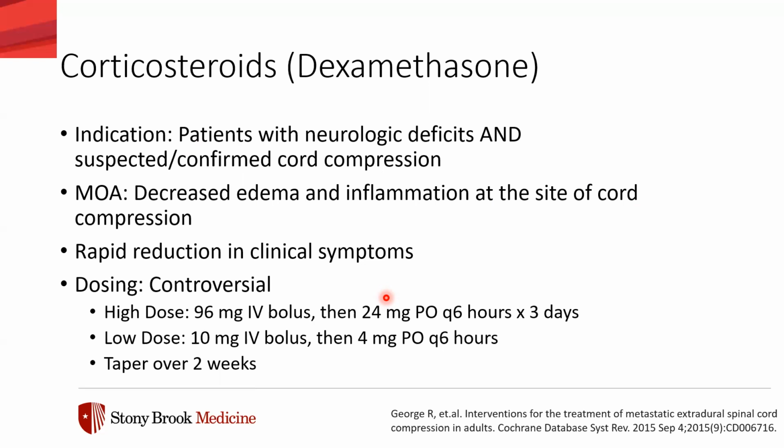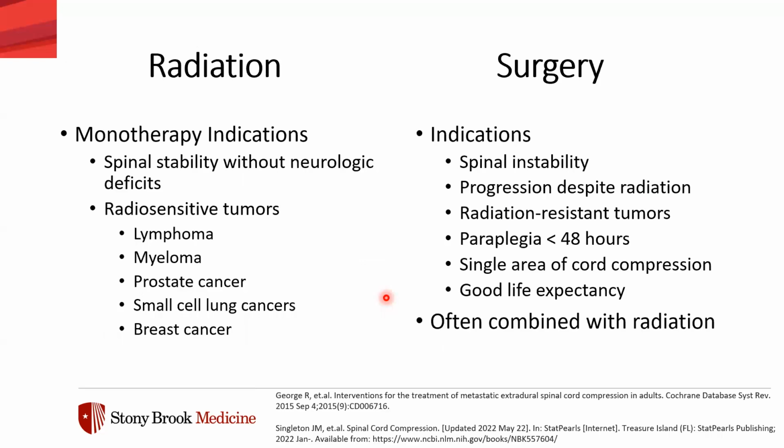And given that these patients have cancer and they're immunosuppressed already, do we really want to increase that risk of infection? That's something that we would want to make sure is a discussion with the medical team before we give patients the high dose corticosteroids. So really its only role is in severe neurologic deficits. So most commonly you will see the low dose being used.